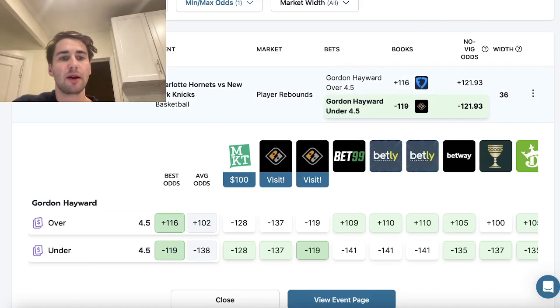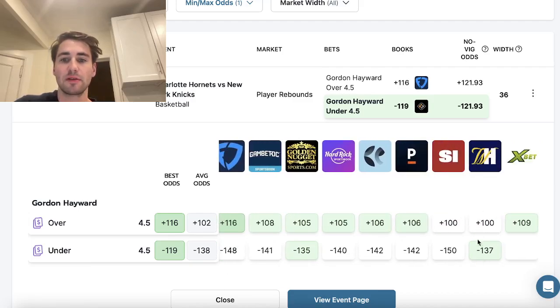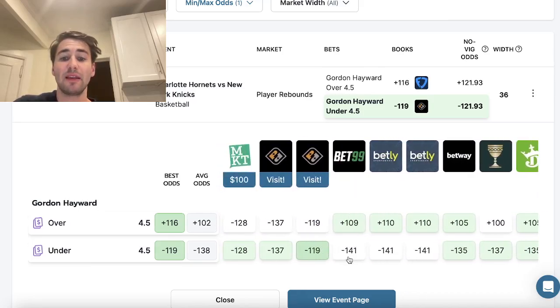So you can see right here, this is a 1.11% profit margin. And you can see all of the sportsbooks are setting the odds. All of the bookmakers that have already released odds for Tuesday's NBA player prop odds are setting this line around minus 140, minus 145. You can see Bet99 is pricing this at minus 141. So in a PrizePicks flex, we're getting 22 cents of improvement.